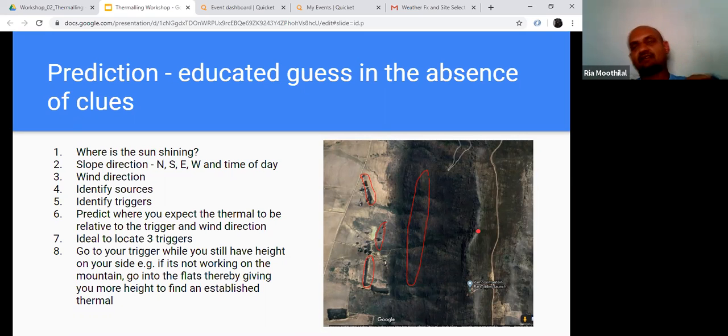Especially in the beginning, whenever you are flying you just fly into a thermal, it's going up and you turn and you climb. But by now doing this track log analysis, you can look back and ask yourself, oh, you know what, the wind was in this direction. What was the source? What was the trigger? Where did it come from? If you didn't ask yourself that question whilst flying.